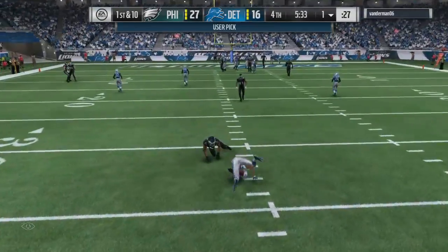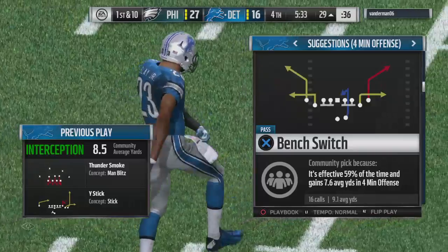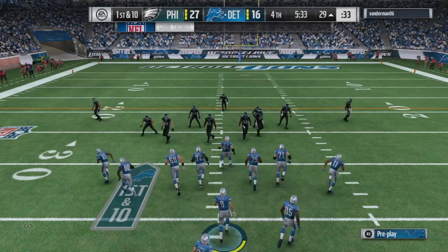And intercepted, maybe the turning point they need. Darius Slay with a pick, and they will take over at the 29-yard line. And Detroit getting set to go now. And they're coming off a 3-and-out, my friend.